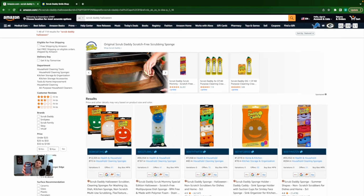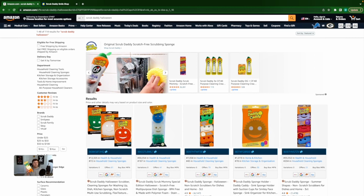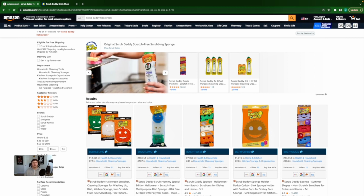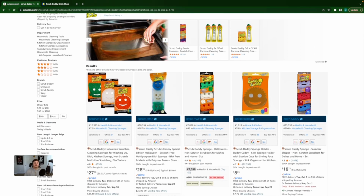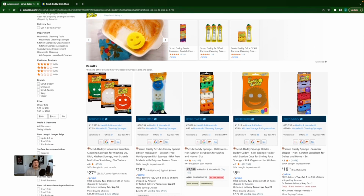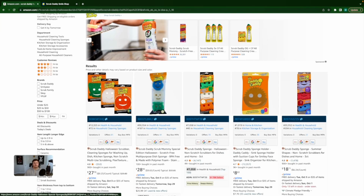But when I was sourcing this item, I didn't have the actual product. So I just came over to Amazon, typed in Scrub Daddy Halloween, and you can see we have this listing here and this listing here. Clicking back over to Scrub Daddy, you can see that those products do match. Again, we're keeping in mind that we do have a coupon.